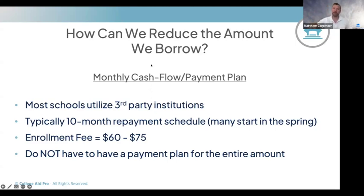So we start with reducing the ways that we have to borrow, right? Number one, can we appeal to the college and reduce the amount? Can we free up some extra cash flow? Most of these colleges have, like I mentioned, payment plans. An important thing to remember with these 10-month payment plans: you don't have to pay for the whole thing.